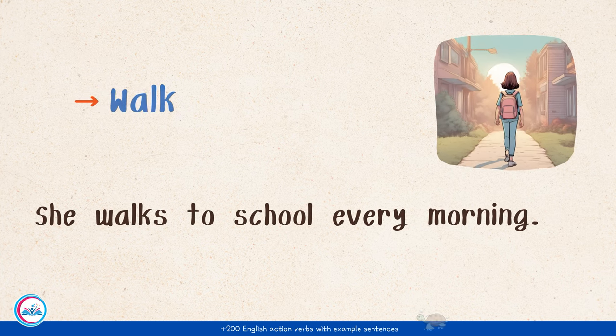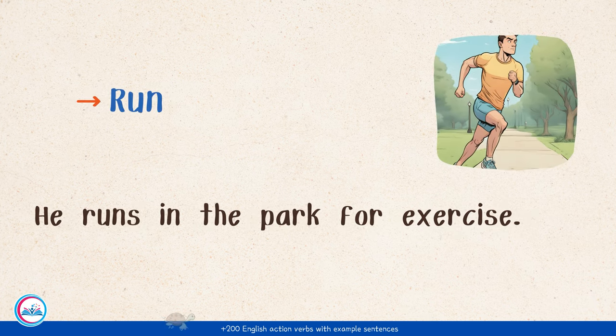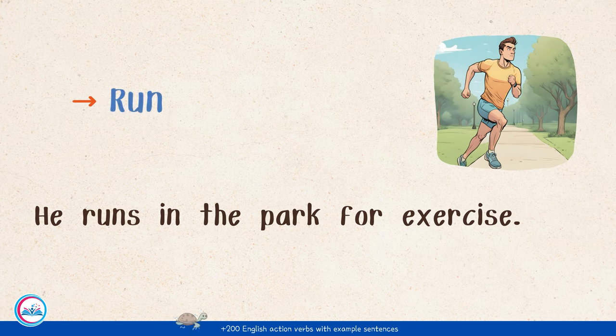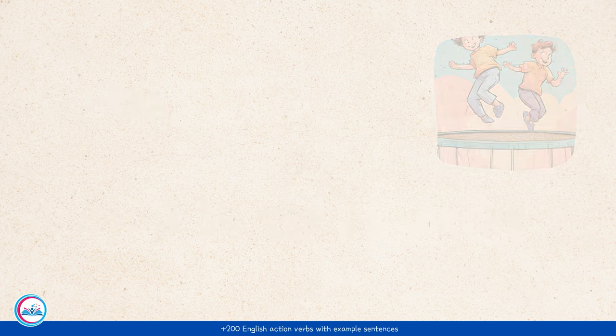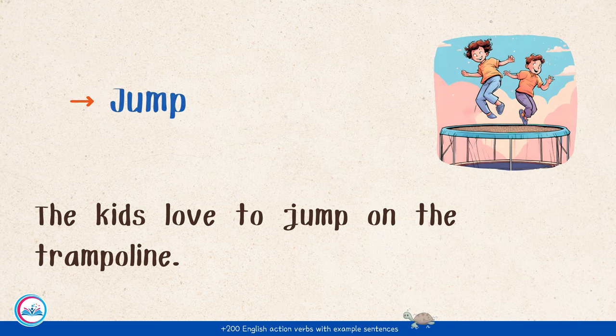Walk. She walks to school every morning. Run. He runs in the park for exercise. Jump. The kids love to jump on the trampoline.